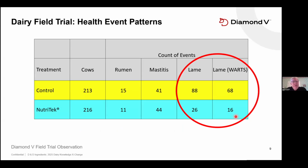This is another dairy now that wanted to do a little comparison of their control versus NutriTek. They did that over a few month time period and looked at health events in about 200 animals in each of our control and NutriTek groups. You can see rumen health events about the same, mastitis about the same, but a huge difference in lameness. 88 lame cows in the control group over this few month trial, 26 in our NutriTek group. And the biggest cause of that lameness was warts, so 68 versus 16.